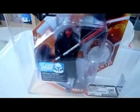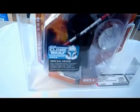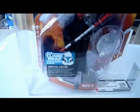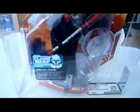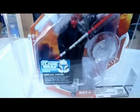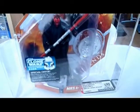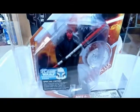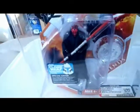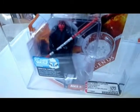Special offer sticker. That sticker makes it slightly more of a variation, because that sticker's for the Clone Wars, which was a year later, and it says get a sneak peek. So look at that, a sneak peek of the Clone Wars action coming in fall 2008 with exclusive Captain Rex figure. Look how many Clone Wars figures we've had since. So this is before the actual figures came out.